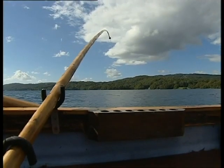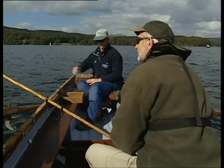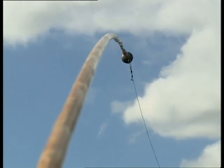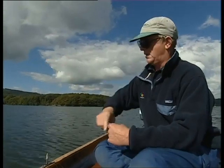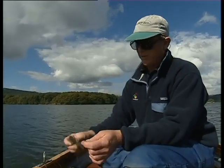Now, I would say this tackle that you're using to catch Arctic char is very, very unique. I've never seen anything quite like it in my life. You have your main pole going out, your bamboo pole, which is about 16 foot long. Yeah. You have a bell on the end. You've got your main line clipped to the end of your rod. Yeah. And that goes basically down 60, 70 feet with a pound and a half weight on.